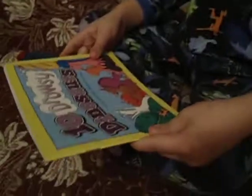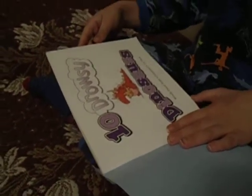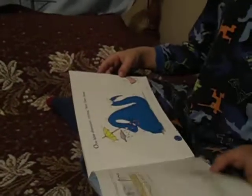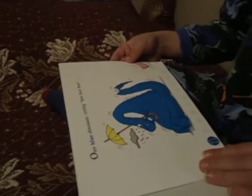10 Drowsy Dinosaurs. Do you know what drowsy means? Let's find out. 10 Drowsy Dinosaurs. Don't tell them yet. Okay, you gave it away. 10 Drowsy Dinosaurs. One blue dinosaur cries boo hoo hoo. Aww.